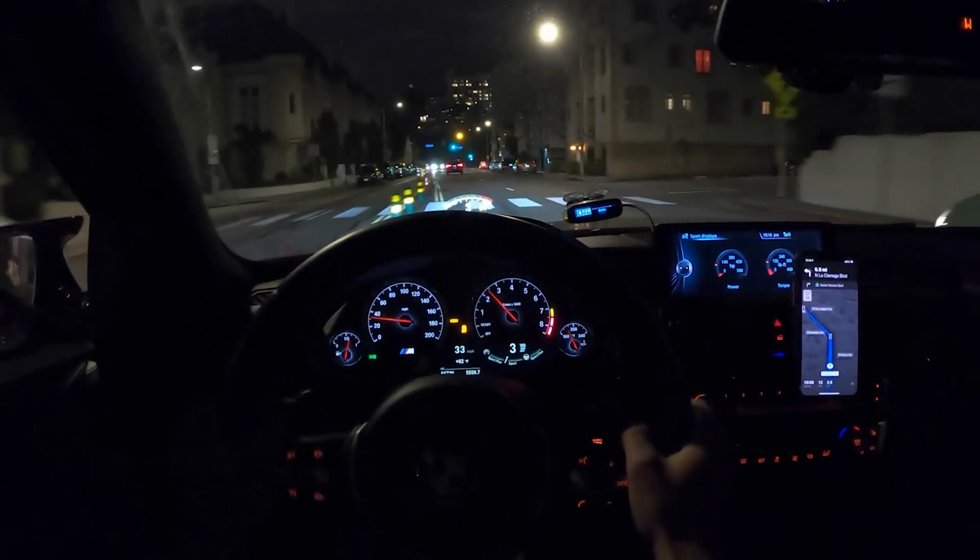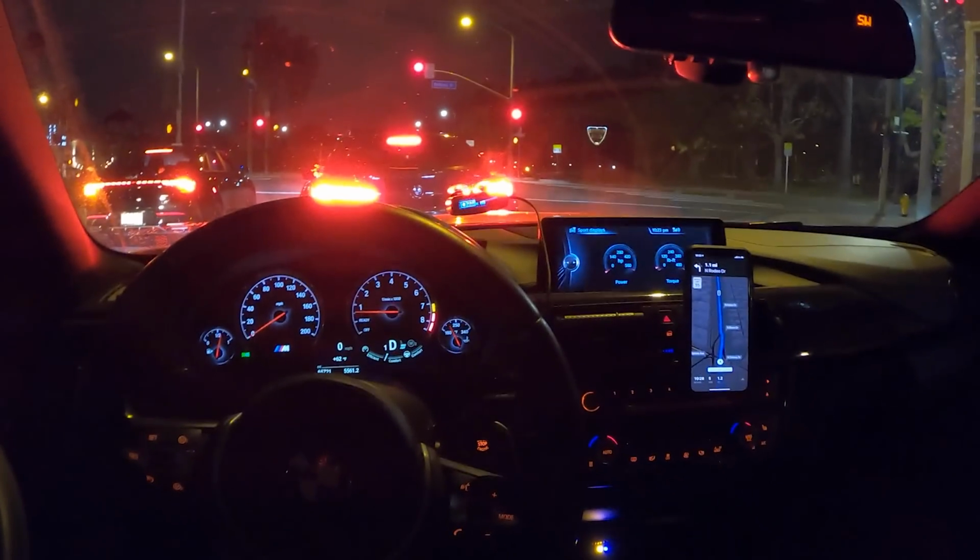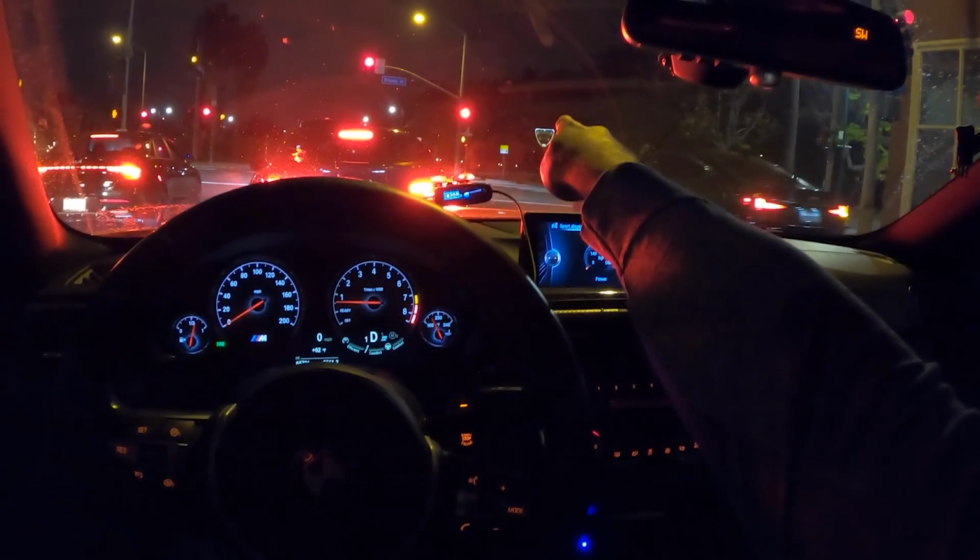Oh my god. Oh, the shifts are so sharp in this car. Now we're heading to Rodeo Drive. We're officially in Beverly Hills. I don't know if you can see the sign of Beverly Hills right there. So we're about 5 minutes away from Rodeo Drive, so let's pull up.